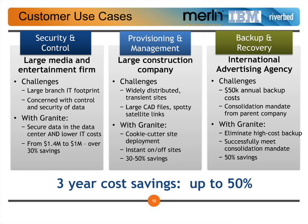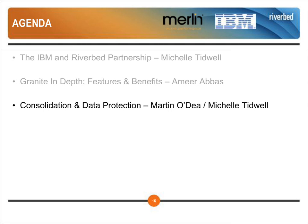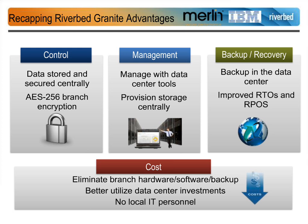I'll take it next. Thanks a lot, Amir. And I'm going to talk about what is happening at the data center with my colleague here, Marty O'Day. And we've got technology that will really help on the data center side in terms of control management, backup recovery, and cost. When we discuss these 4 different elements, together with the Granite technology at the edge, we bring certain technologies and features in the storage at the data center that completes the picture.